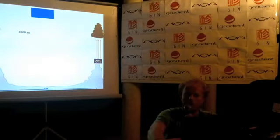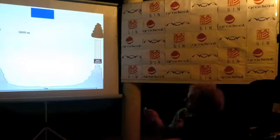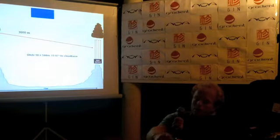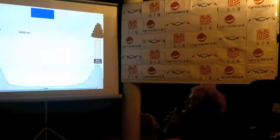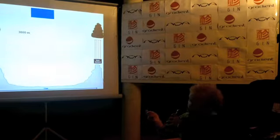Okay, now we explain a little bit about using the speed. Now we have a situation with still air, no thermals, no headwind, no tailwind. We are at cloud base, which is 3,000 meters high, and we go 5K on a long distance to reach the other cloud base.